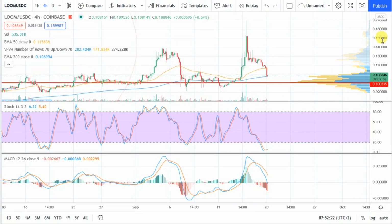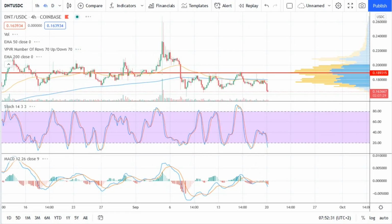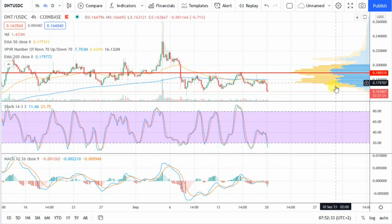Loom actually did very well. It jumped all the way up to 17 cents. I should have hung on to this. I sold it way back when before the big drop, and I'm waiting for this to bottom out to jump back in. District 0x, another favorite of mine, same dip.